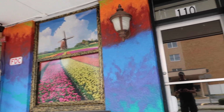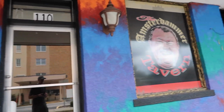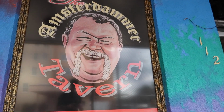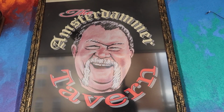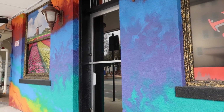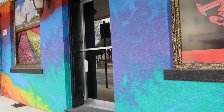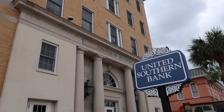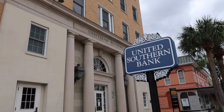This definitely looks like my type of place. Come hang out, a tavern. Look at the face. He looks really happy. Maybe this is the owner? I am definitely coming back here to try this place. Definitely not open today, but maybe in the future it will be. And look at this building, Lifestream Building. It is now occupied by United Southern Bank.